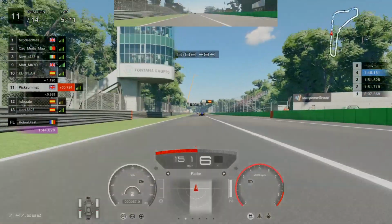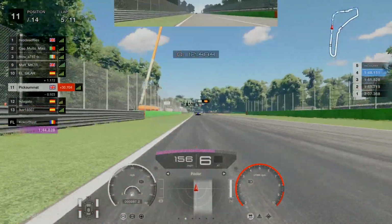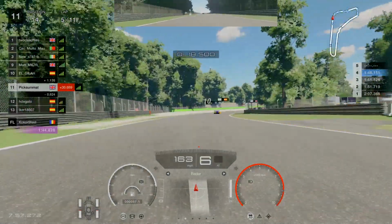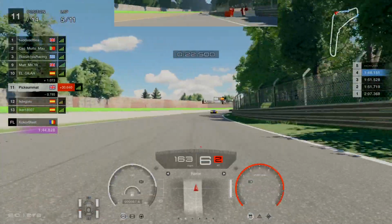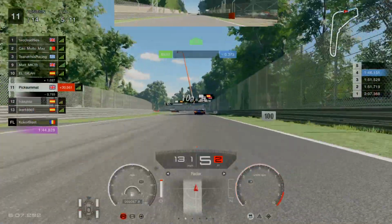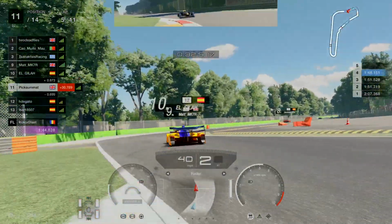Anyway, on the main straight, just ever so slightly, one thousandth at a time, catching up with Elgila. And we haven't really got his tow as well as we want to, which is a pity, I suppose. Bit of an accident ahead, not sure who's gone off, but it could give us a chance to pick up a place.